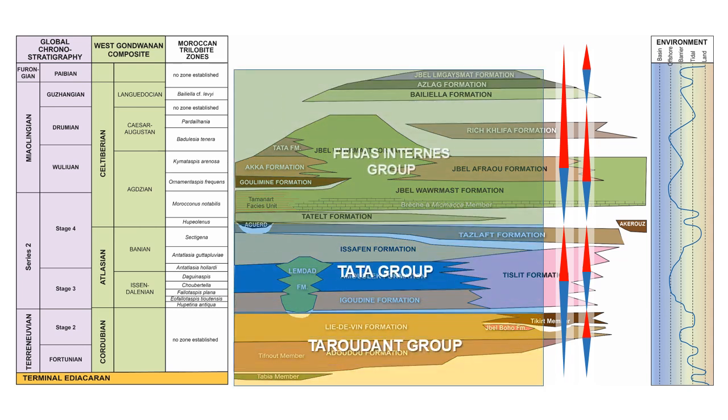The lowest of these cycles coincides with the Taroudant group, which is in fact completely pre-trilobitic and thus Terreneuvian in age. The second coincides with the Tata group and with most of Hupé's trilobite-bearing Georgian. However, note that the start of the Feijas-Internes group includes a transgressive blanket of siliciclastics which was formerly assigned to the Grès Terminaux or the Asrir formation.